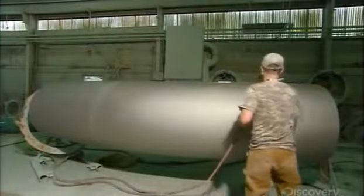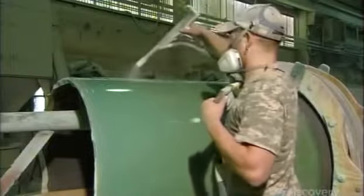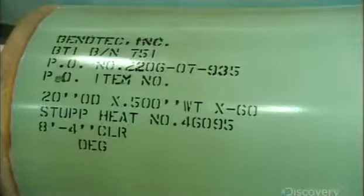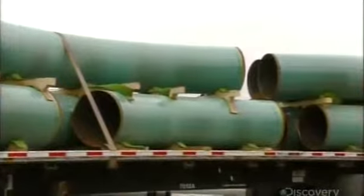Back on the factory floor, the pipe goes through another blasting. Then workers heat it and spray on a protective coating that prevents corrosion. It melds to the hot pipe. Once the pipe cools, they stencil on technical specifications. Then these pipe bends go off to join their straight counterparts.